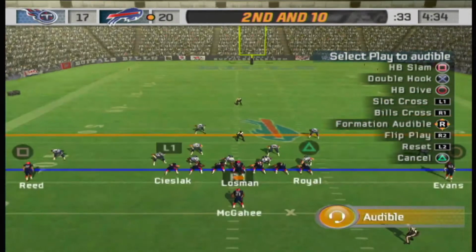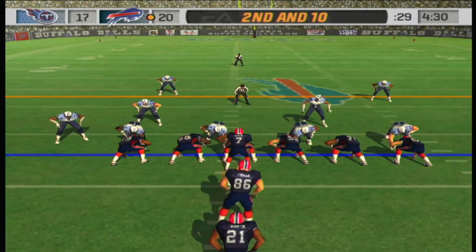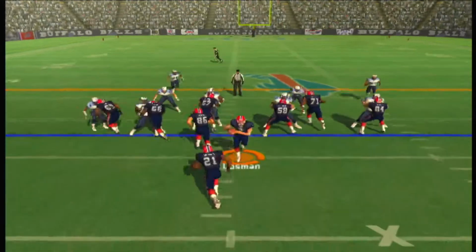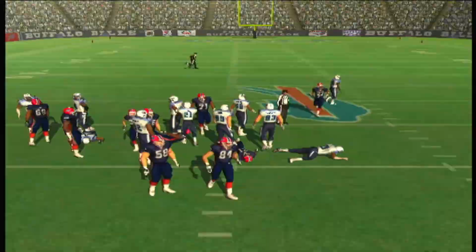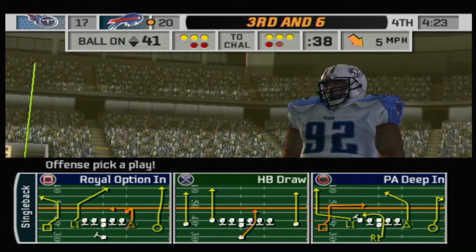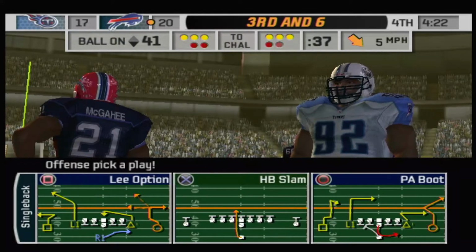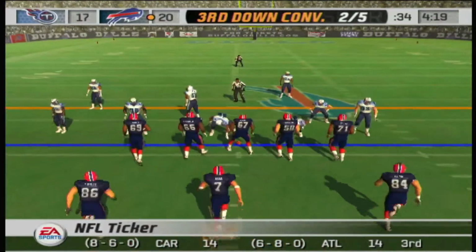Only one man in the backfield. Here we go, baby. Play hard and fast, baby. Hand it off to the back. Great move. Thompson comes up to make the play. On the run. McGahee picks up some tough yards there. Ball on their own 41. Ball on the 41-yard line.